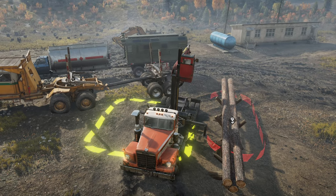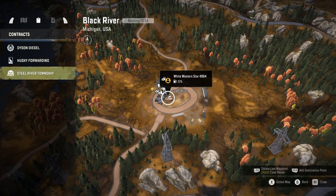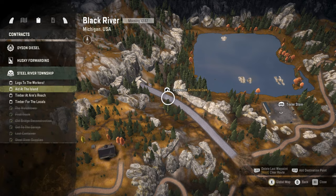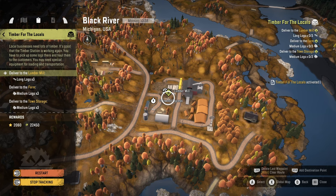Oh, okay. Shall we set the job? Getting all excited. So logs for the workers are long logs going to Smithfield Dam. Timber for the locals is here, so we'll start with that one. And we'll do the three lots of long logs. Yargan, going to the mill.